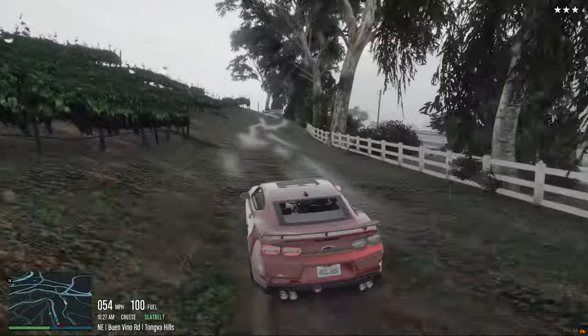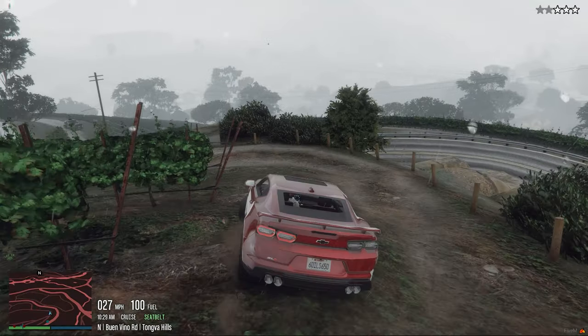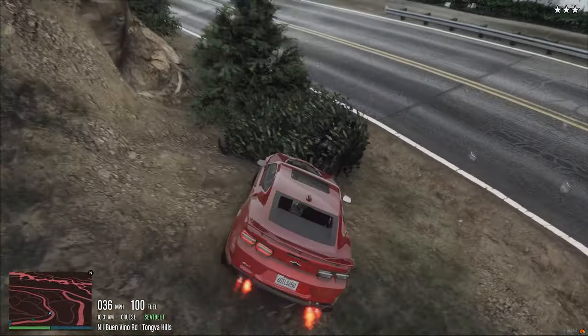Okay, I guess we're gonna go into here. Thanks, appreciate it. Oh my gosh, this Camaro has seen it today.